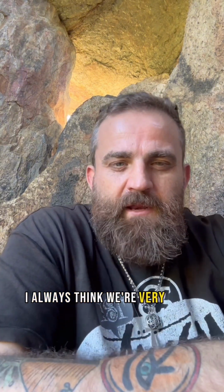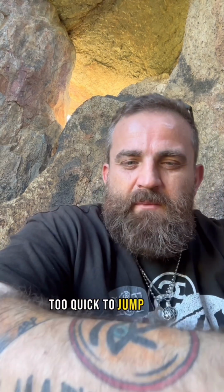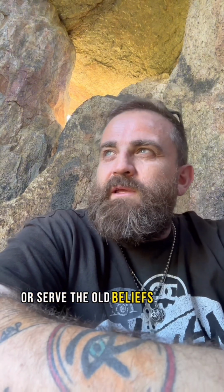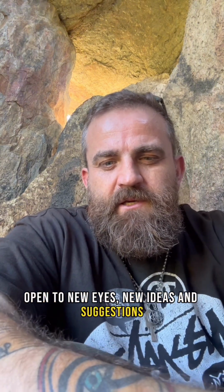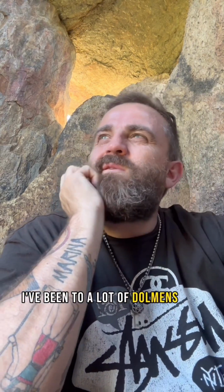I always think we're very quick to label dolmens as tombs or burial chambers. I think we're too quick to stick to the old beliefs when we should be open to new ideas and suggestions. The burial chamber doesn't really massively make sense to me. I've been to a lot of dolmens now.